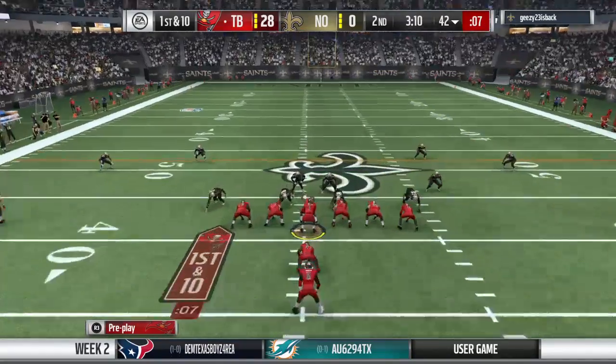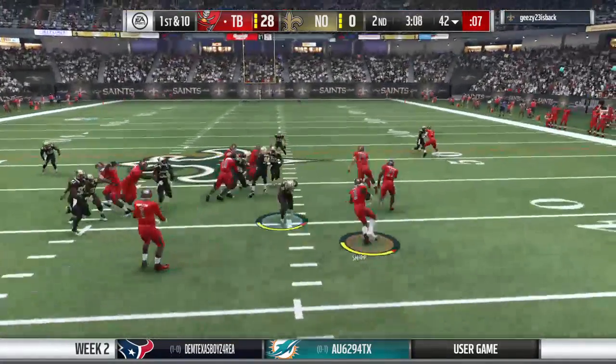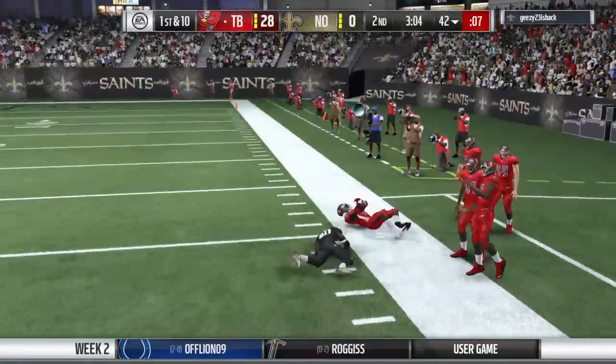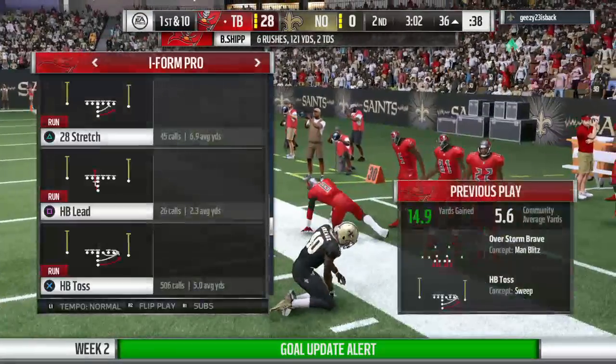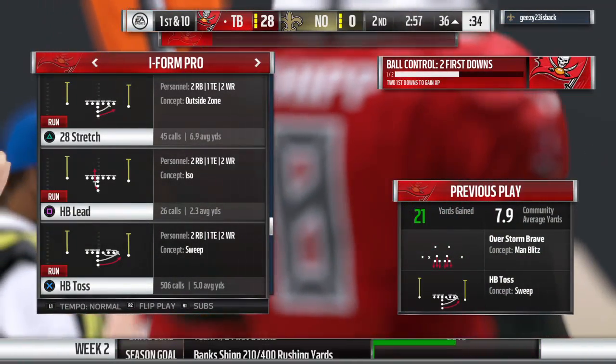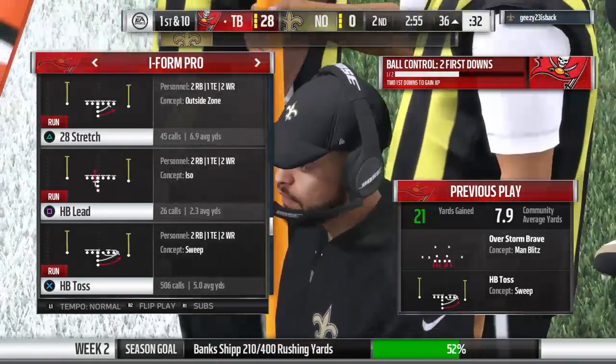They come out here in the I. Now they'll run it on the toss. And he cuts it right sideline. And a nice gain of 21 yards. The defense came out with a look that they had prepped for all week to attack. They took advantage, got the first down.